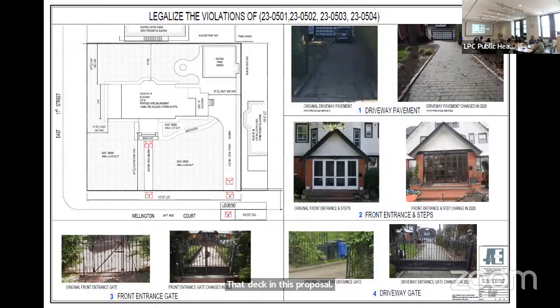This over here is showing the property itself, and we are requesting some legalizations, as the present new owner wants to legalize, because the work was done prior to him purchasing the property. So some of the items that were done before: if you look at the driveway pavement on the top right, the original was a concrete driveway, at least that's what we have photos of, and then the renovation was done with pavers. So that is one item we want to legalize.